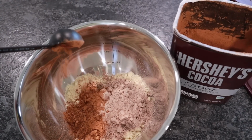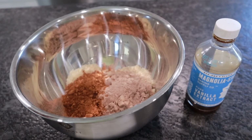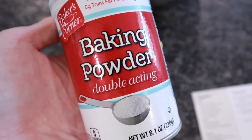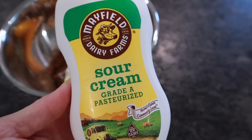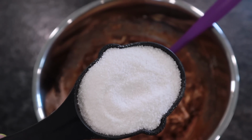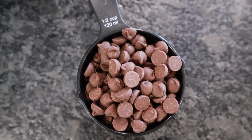I'm using the Hershey's chocolate cocoa powder, 1 teaspoon vanilla extract, 3 eggs, 1 1/2 teaspoons of baking powder, 2/3 cup sour cream, 3 ounces of melted butter, 1/2 cup of granular erythritol, 1/2 cup of sugar-free chocolate chips.